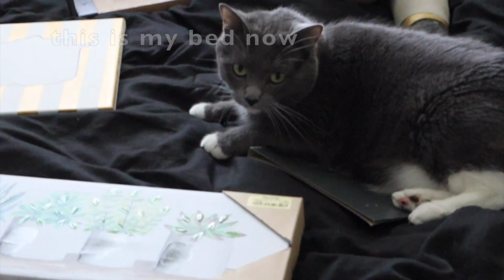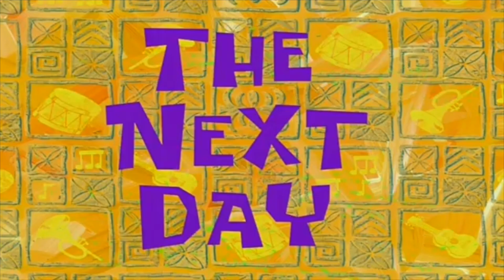What do you think, squirrel? What do you think? The next day. What if I sit like this? Ooh, and then you can see the squirrel. That's kind of nice. All right, let's get her done.